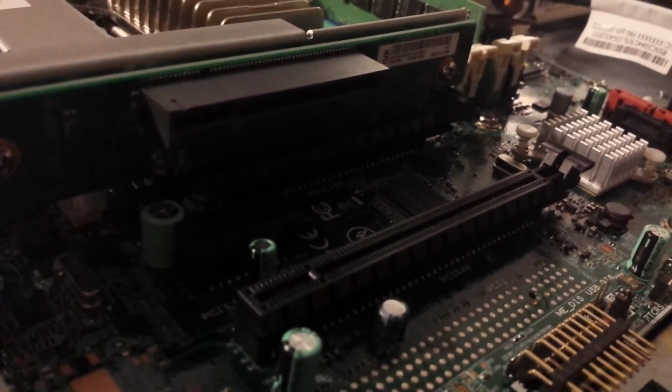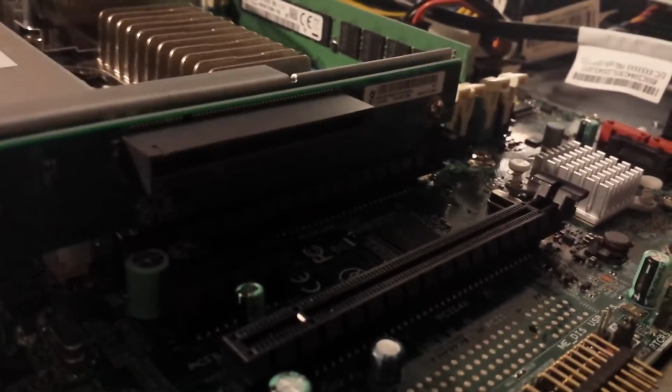Also, I'm flipping the camera over every 5 seconds, so it's probably going to really mess up with the stuff. Oh my god, it's got one of these. Okay, so this, I don't know if you can see, is a PCIe x4, 8, or 16 or whatever thing that has another PCI something sideways.